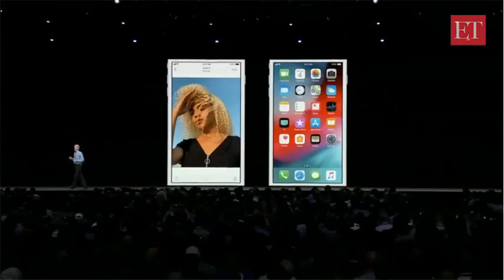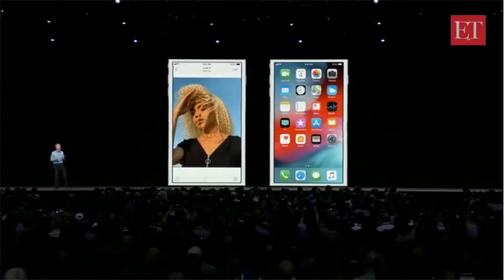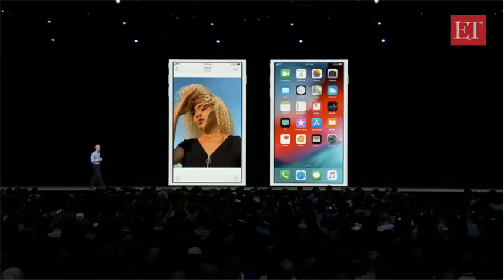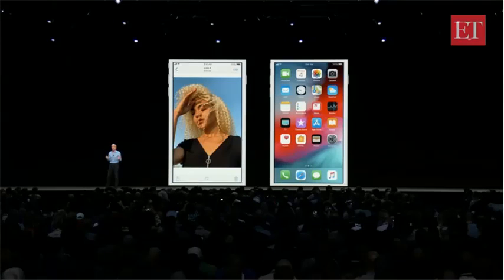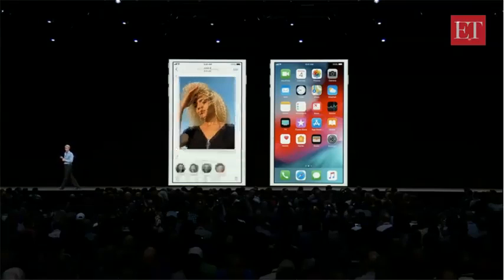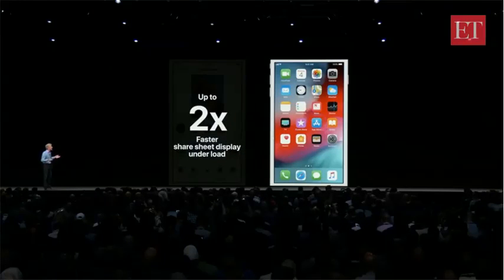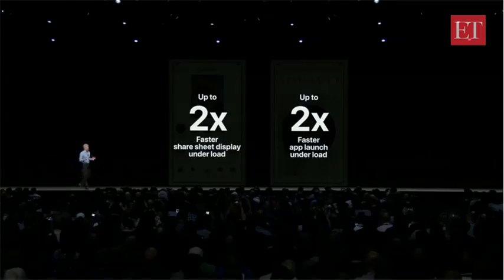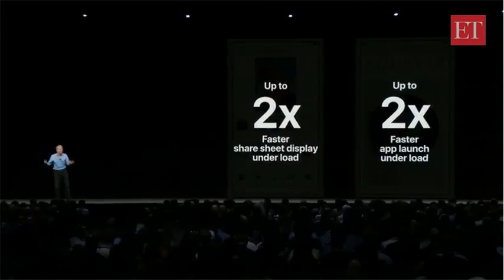Now, our deepest focus this year is optimizing the system when it's under load. And that's where you need performance the most and where iOS 12 really shines. Now, we've put iOS 12 through our stress test, and we saw in those conditions Share Sheet coming up twice as fast and apps launching twice as fast. These are big, big improvements. Now, this took changes, thank you very much. This took improvements in many, many places in the system.